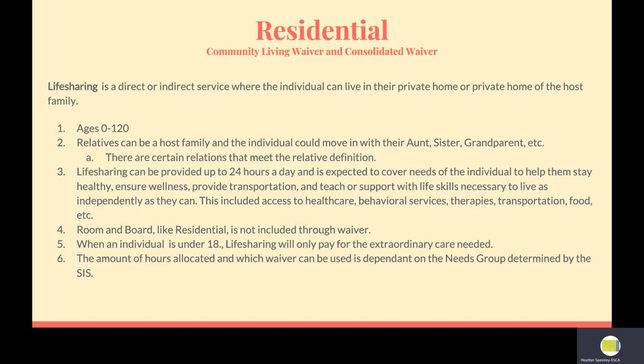When an individual is under 18, life sharing will only pay for the extraordinary care that's needed. So this would mean that life sharing would pay for things that are above and beyond what an average child of that age would require, whether it's a medical need or behavior that's above that expected age group's need. The number of hours allotted and which waiver can be used is dependent on the needs group assessment determined by the SIS, again, just like residential.